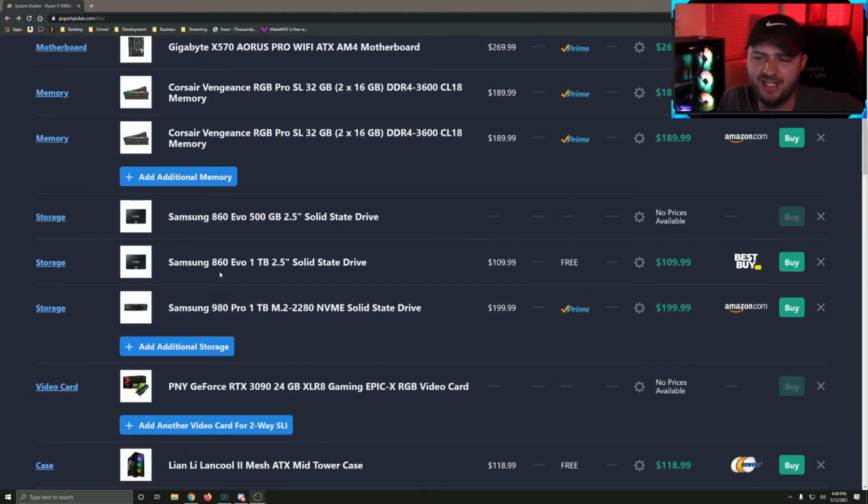I also have these Samsung 2.5 inch solid states. One's at 1 terabyte and one's 500 gigs. So the M.2 drive basically houses Windows and other programs that I want to use extra quick, I guess. And the 1 terabyte and 500 gigabyte 2.5 inch drives, they basically just house all my games.